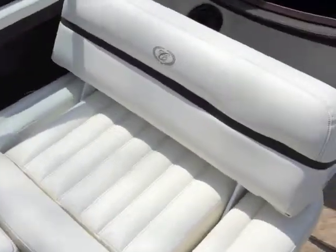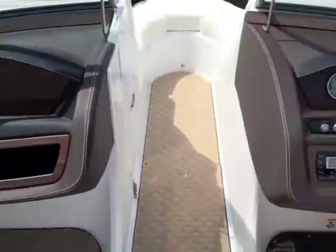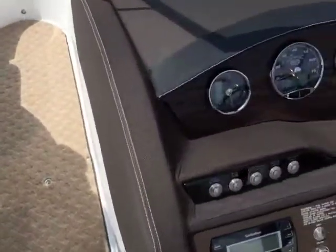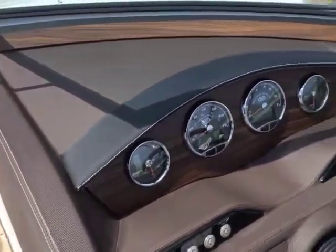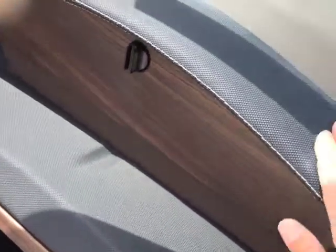Fantastic. So now moving up to the dashboard, helm panels on both sides, you're going to see the same thing here as you do on so many of the other Cobalts, and that is, in fact, on all Cobalts, it's a fiberglass molded panel. It's not rubber, it's not going to rattle, it's not going to shake, it's not going to deteriorate like plastic does over time. It's a molded fiberglass panel, and it's covered with Cobalt vinyl, double baseball stitch. Again, luxury, soft to touch, lasts and lasts.